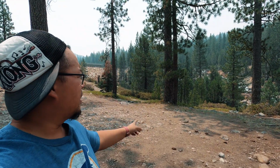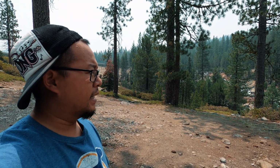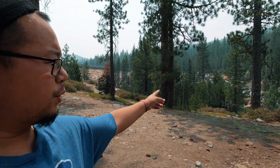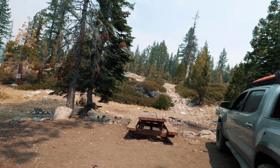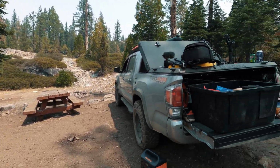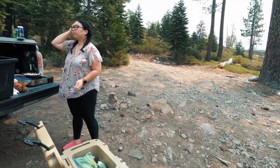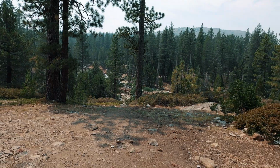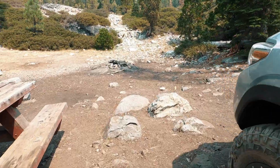All right, we have reached our lunch spot. We are right below the dam on Sawmill Lake here. You can see over there the rocks, and then the creek that runs from it, the outlet from the dam. We found a nice little spot here. We're gonna make it a lunch spot. Probably go down there in a little bit and check out the creek.